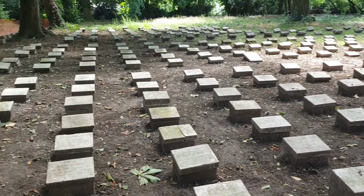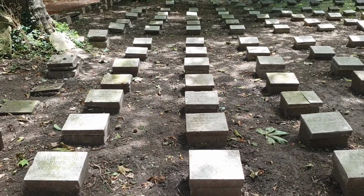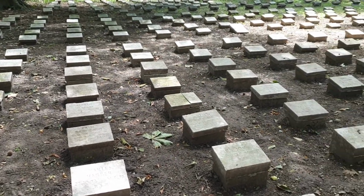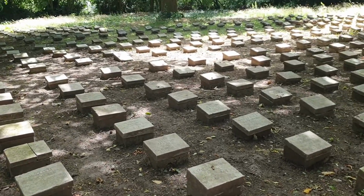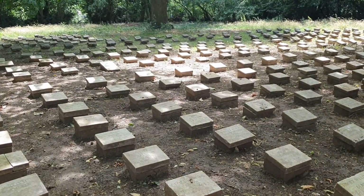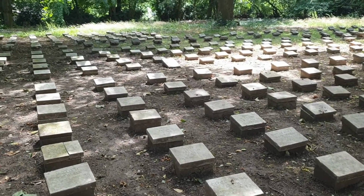All these markers represent people that are buried in this side of the cemetery. They're doing an awful lot of work to this place in time for a ceremony in October to mark 150 years of this part of the cemetery, because there's an old one and a mass grave across the road.